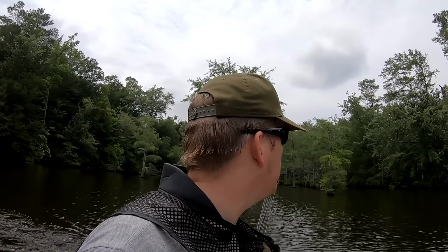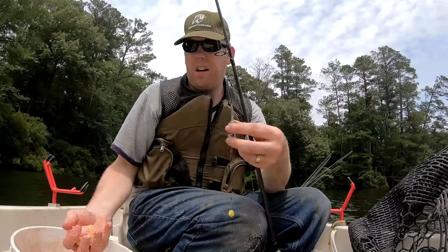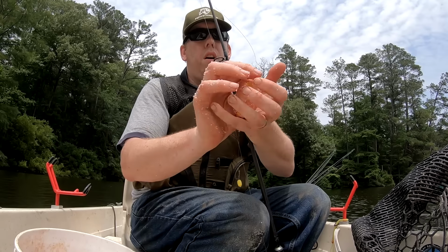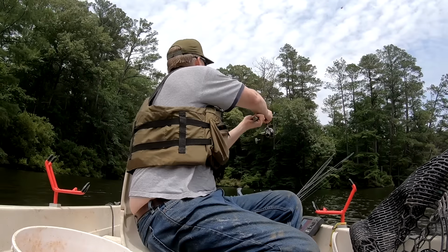These cypress trees never get old. They're so beautiful. This is just gorgeous. I think we're gonna go ahead and drop some bait over there and see what happens. All right, we're gonna take a nice big glob of this corn and Panko bait, spray it with a little flavoring. There we go, we're ready to cast out.